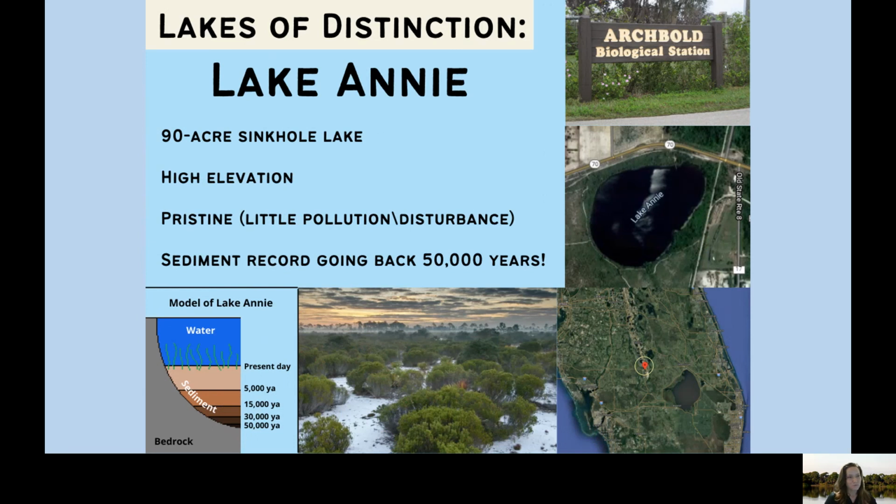Next is Lake Annie, one of my favorites. Lake Annie is fairly small. It's only 90 acres, but it's special in a few ways. It's located in the Archbold Biological Station, which is both a nature preserve and research station in Venus, Florida, that's located on the Central Ridge in the middle of Florida along the backbone of the state. That means the lake is located on a very high elevation relative to Florida. It's nearly pristine. There's very little water pollution or disturbance in the lake, so it's a really beautiful lake.